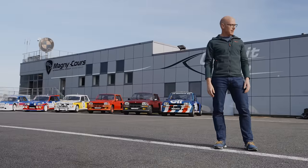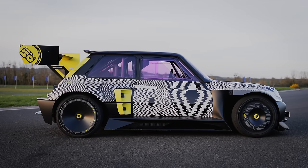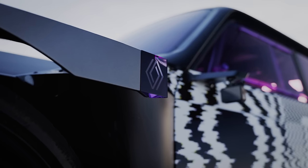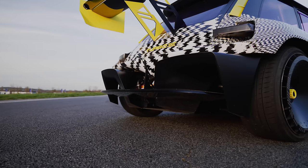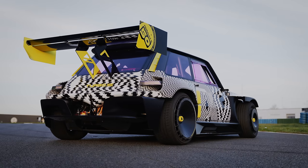Where's the next wide-bodied, mega-arched hyperhatch? Oh look, there it is. It's called the Renault 5 Turbo 3e, and it's, well, an entirely successful updating of all those old wide-arched rally cars. It's all electric, with twin motors, one for each rear wheel, delivering 375 horsepower and 516 pounds-foot of torque. It weighs about 1,500 kilos, of which the battery is about a third, and has a donut mode. It also has an impressive 50 degrees of steering lock.